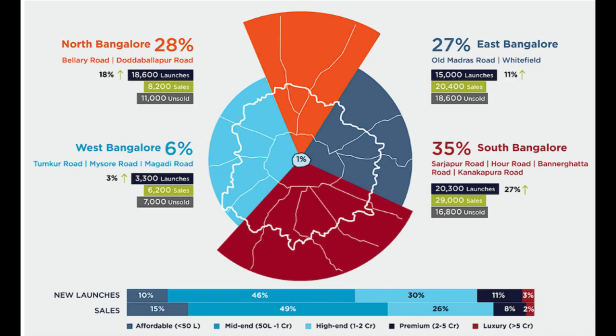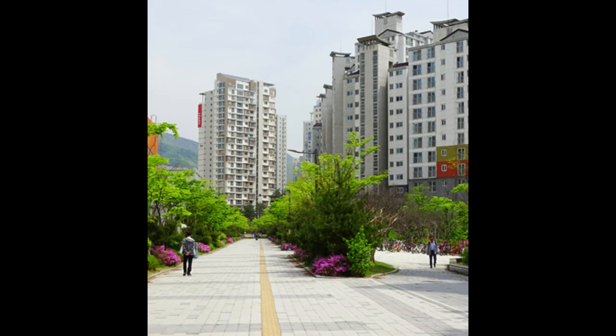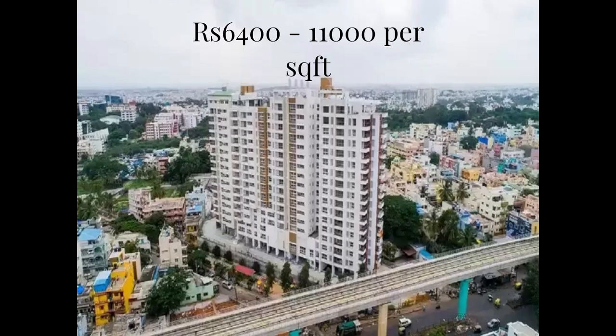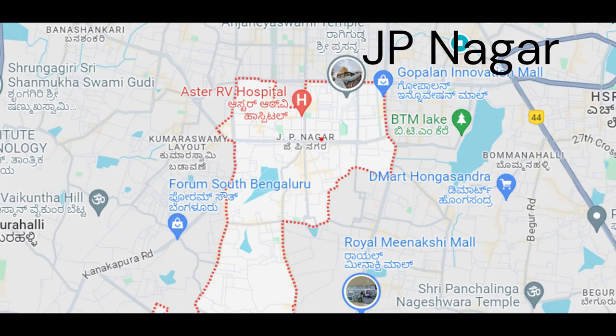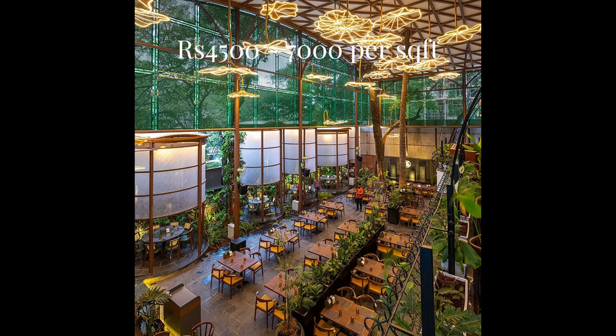Moving on to South Bengaluru, starting off with Banashankari, one of the oldest and well-planned areas with excellent connectivity and a variety of amenities. Here the market rate starts from 6,400 to 11,200 per square foot. JP Nagar, a mix of residential and commercial spaces, known for its serene environment and proximity to educational institutions. Here the market rate starts from 4,500 to 7,000 per square foot.